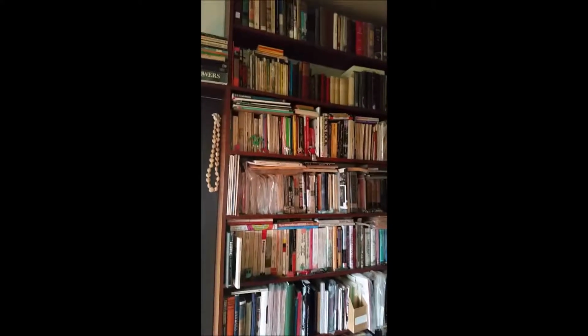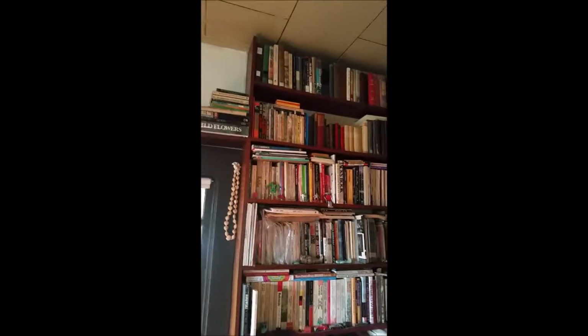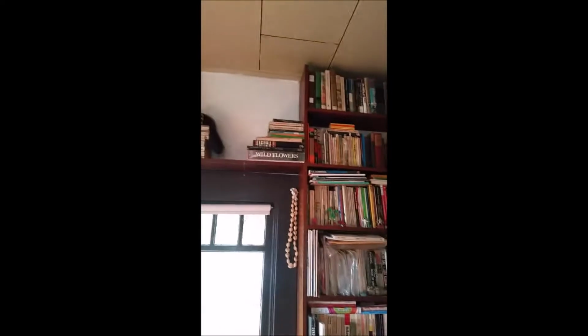When I was a kid in the 1950s, I had a toy I called a shrunken head, and it was about the size of your fist with long black hair, and it was on a cord. And I thought this was it, this thing up on top of this bookshelf, until yesterday when I took it down and looked at it. So I'm going to take it down again and show it to you.